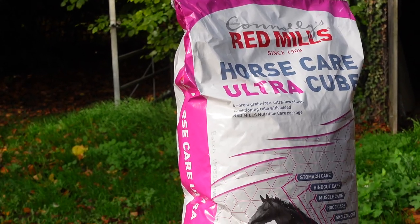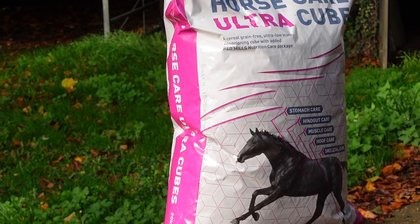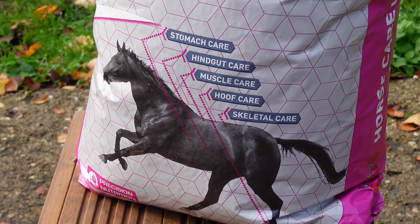Oh my god! Horse care ultra cubes, which contains a fantastic nutritional care package. What is a nutritional care package? Basically, it is scientifically developed to help with an array of functions. This feed, I found, really helps keep them in condition because Ember, being a stressy racehorse, has had ulcers in the past. And this, guys, fun fact, is the only feed out there with a natural gastric buffer included. So if I'm trying to avoid those pesky ulcers, then this is the feed for him.